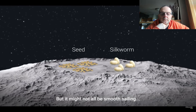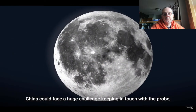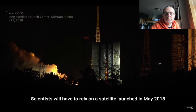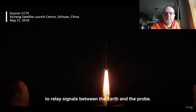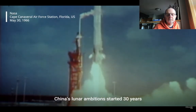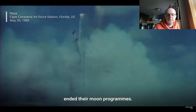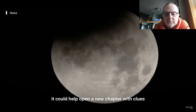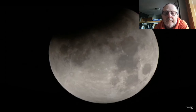But it might not all be smooth sailing. China could face a huge challenge keeping in touch with the moon, because the moon itself will block most radio communications. Scientists will have to rely on a satellite launched in May 2018 to relay signals between the Earth and the probe. China's lunar ambitions started 30 years after the United States and former Soviet Union ended their moon programs. If the Chang'e 4 succeeds in its mission, it could help open a new chapter with clues about the mysterious origins of the moon and the universe itself.